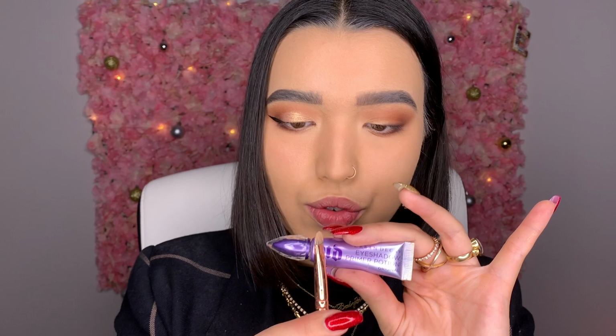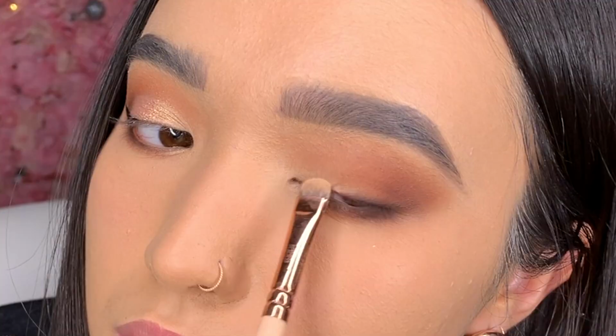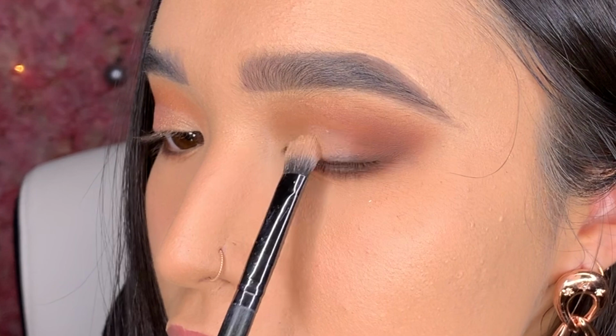All right, so the next thing we're going to do is we're gonna go back in with the eyeshadow primer and we're going to use the same brush that I use for concealing. And we're just gonna go in on my eyelids so that I can put my glittery eyeshadow with no problem. The next color we're going to go into is the color Candle, and we're just going to apply that to my eyelids with this Luxie 239 Precision Shader.